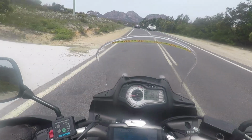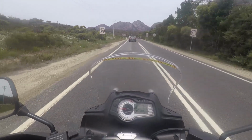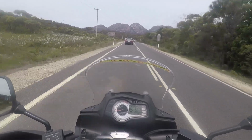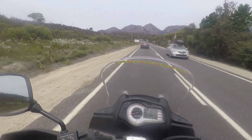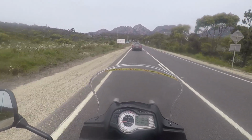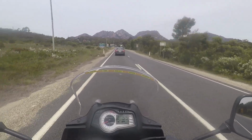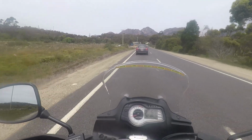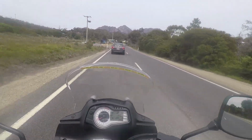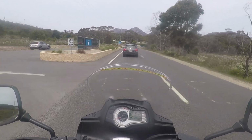I'm about 50 kilometres away now. I'm just coming into Fresnet. I'm on Coles Bay Road, so this heads right into Fresnet, or what was formerly Coles Bay. And the national park is straight ahead. I'm going to be heading to the right, heading for the coast.